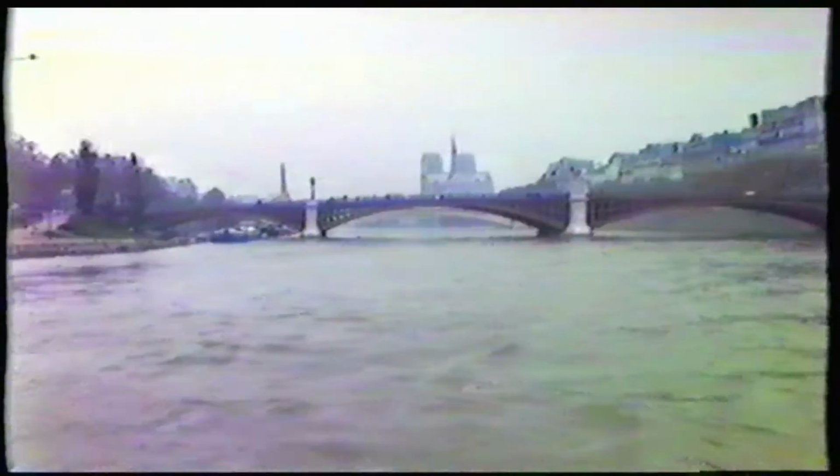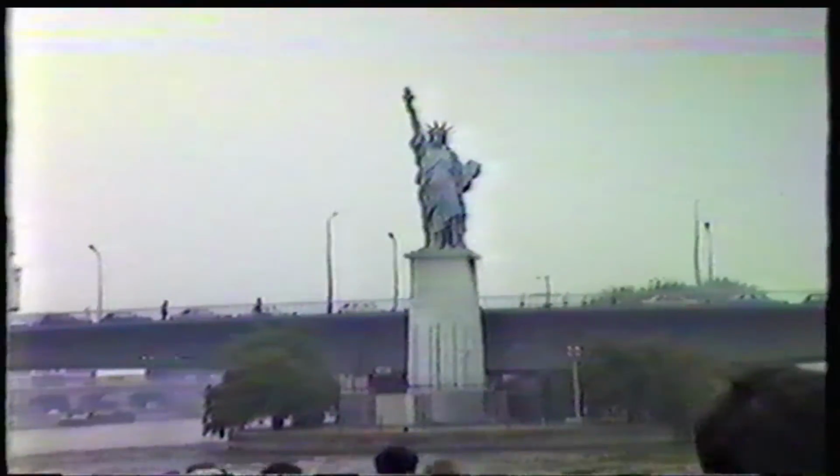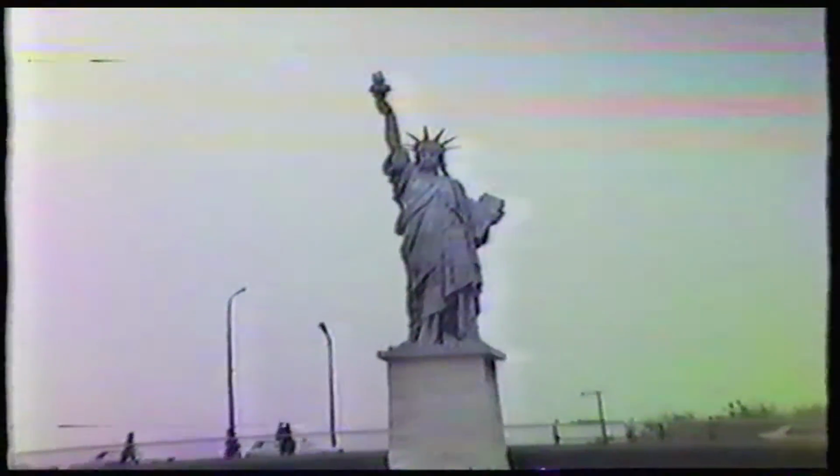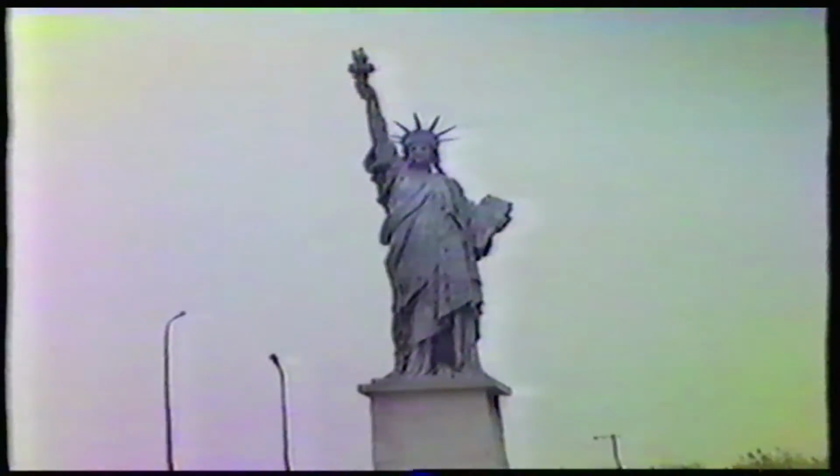There's Notre Dame. I have to zoom this in, and it's a bit foggy. Down the river with the old cathedral right there. Here's their replica of the Statue of Liberty. I'll just zoom in on that so you can get a closer look at it. It looks very like the real one, only a bit smaller.